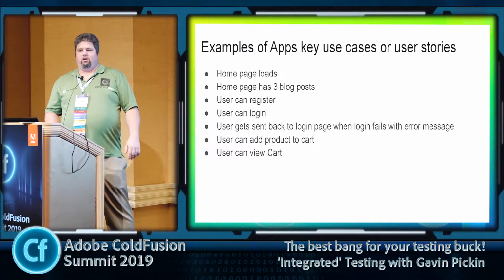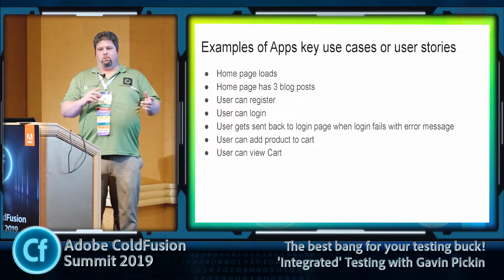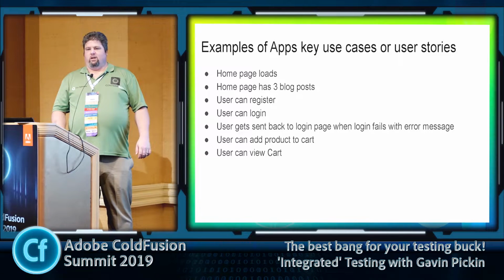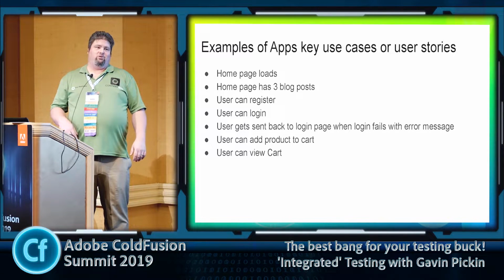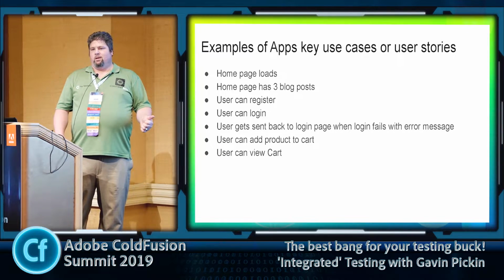You also want to make sure that if they try and do something they shouldn't and they're not logged in, just take them back to the login page or show them an error. Also, if you've got shopping carts or something, don't you think if you have a shopping cart and they can't add products to the shopping cart, it's probably a bad thing?